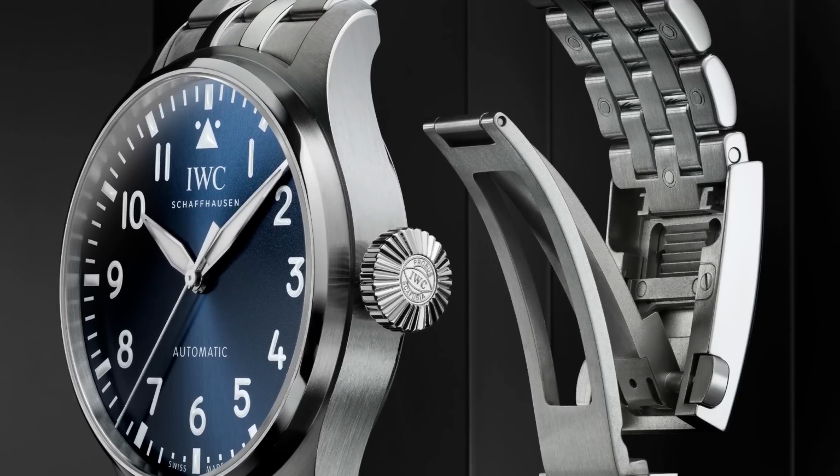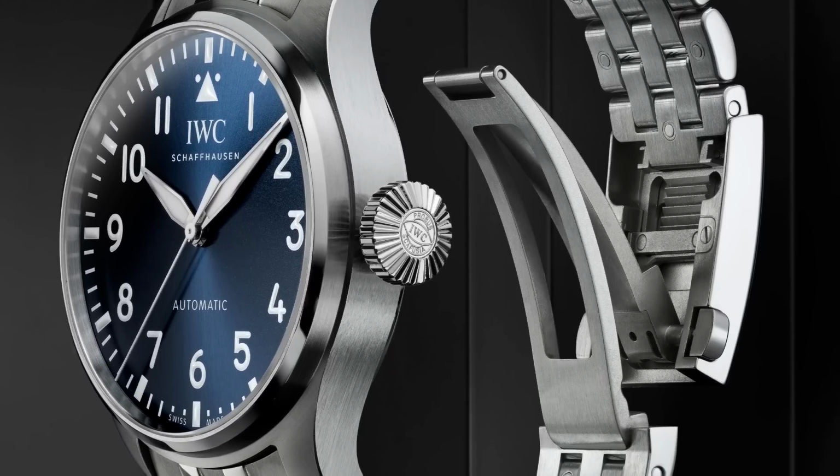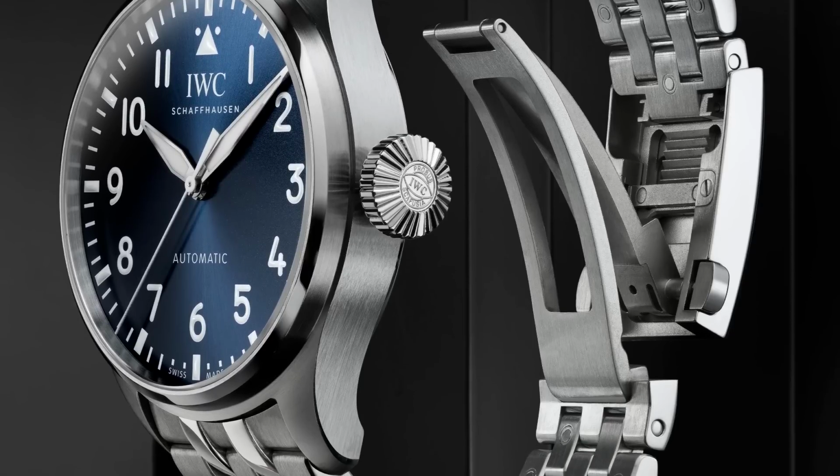I think that it's fantastic that IWC are putting effort into a watch which isn't a limited edition, but is something new and important for the collection.